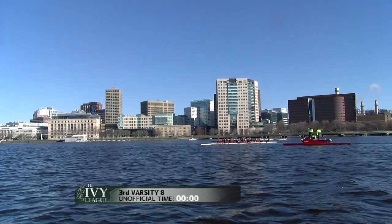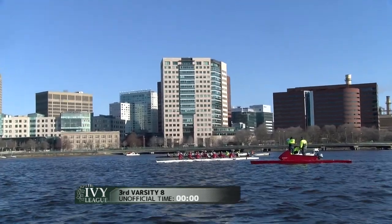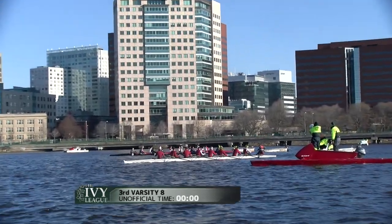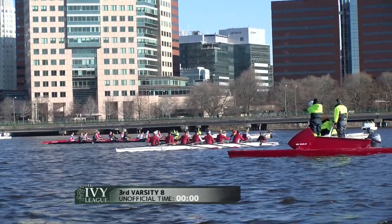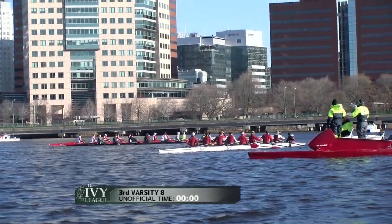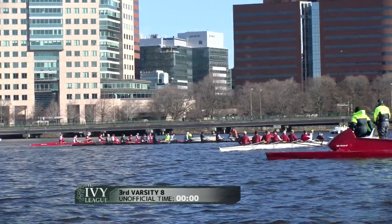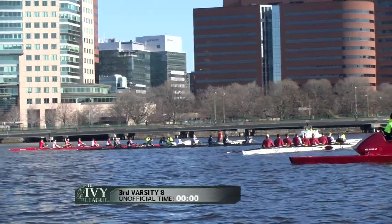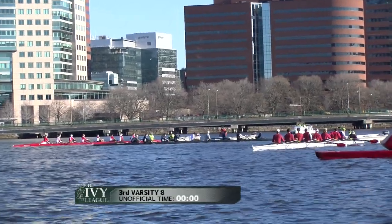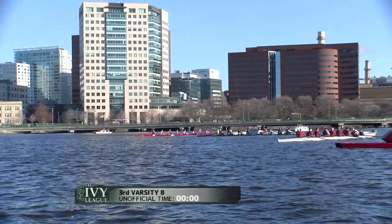And for Georgetown, we'll look at the Hoya lineup. Their third varsity, which again raced yesterday, beat MIT, lost to Yale. Coxswain Alexandra Johnson, sophomore Brendan Fish is the stroke. In seat 7, Jefferson Shue. In seat 6, freshman Kiefer Muller. Junior Daniel Kratak in seat 5, sophomore Chris Graff in seat 4. Seat 3 is Thomas Stubna, another sophomore. Jake Lockwood is in seat 2, and the bow is sophomore Matthew Jasko.